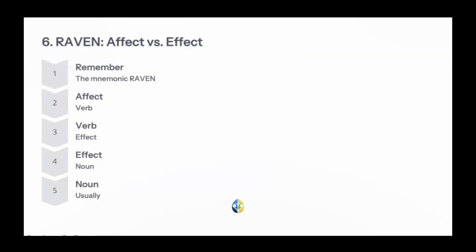Number 6, RAVEN. Affect versus effect. Affect typically functions as a verb, while effect is usually a noun. Notice I didn't say always. Right? For example, your comments affect me deeply uses the verb form. But your comments have a deep effect on me switches to the noun form. By considering RAVEN, you'll spend less time second guessing which word belongs in your sentence. So, RAVEN, what does it mean? R for remember. A, affect, there's the verb.